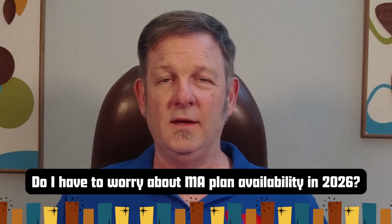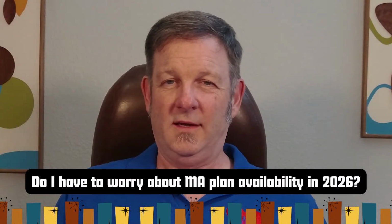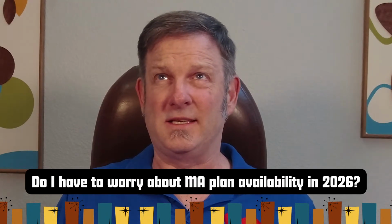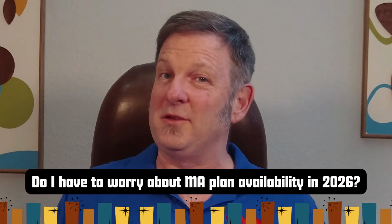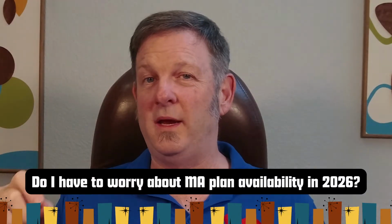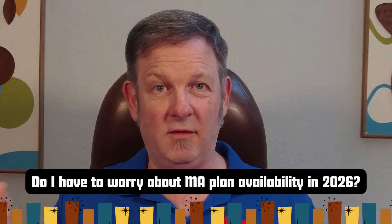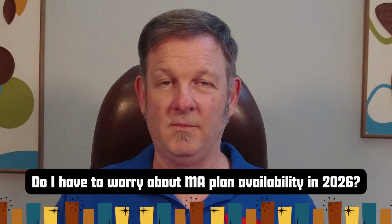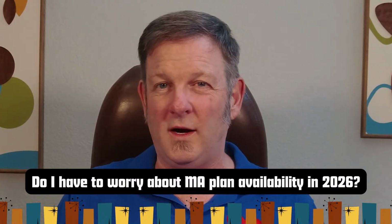But this is what we know. The CMS expects the total number of Medicare Advantage plans to drop slightly. It's not a catastrophic change. In 2025, we had something like 5,633 plans in total, and in 2026, it's going to drop to 5,600. So that's not a huge reduction. Despite that, access remains very strong. Over 99% of beneficiaries will have at least one Medicare Advantage plan available, and 97% will have 10 or more options. Average Medicare Advantage premiums are projected to decrease to about $14 per month nationwide.